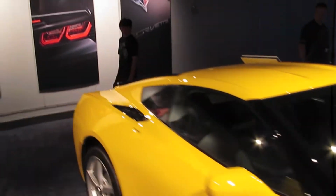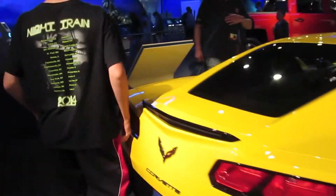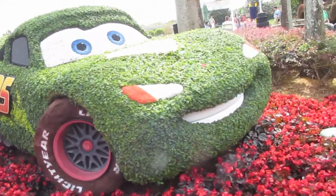Looking at the cars. Nah, I'm kind of more into the Chevy Cruze. You should get a Corvette. No, I don't really like this car that much. I like the Cruze better. This is Lightning McQueen. It's cool.